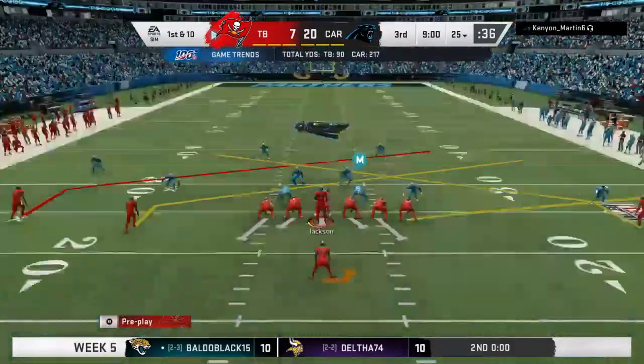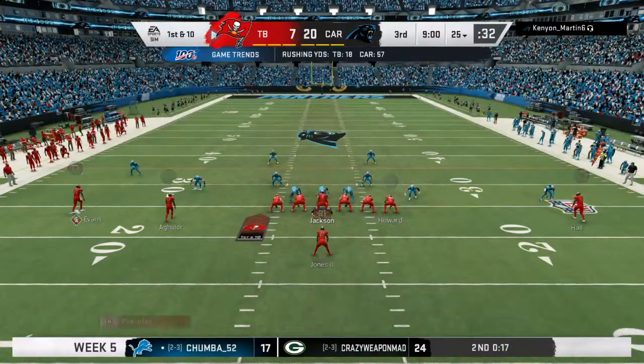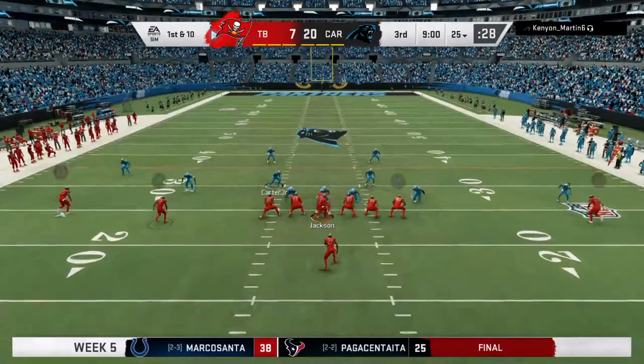The Bucs offense set to begin their next possession. They have the ball here for the inaugural drive of the second half. Pretty big deficit, though. We'll see what adjustments were made in that locker room.